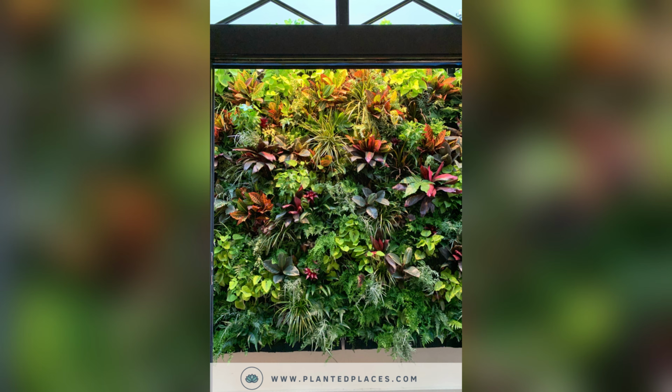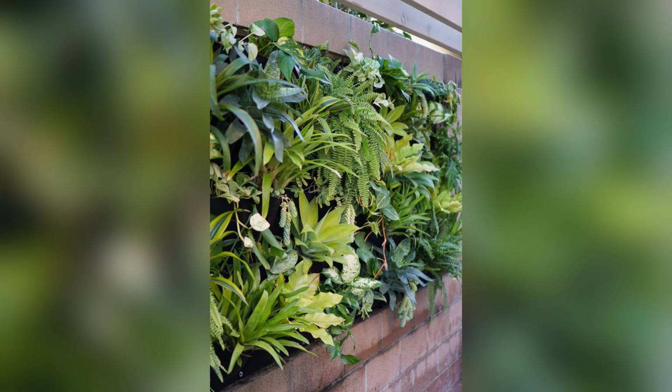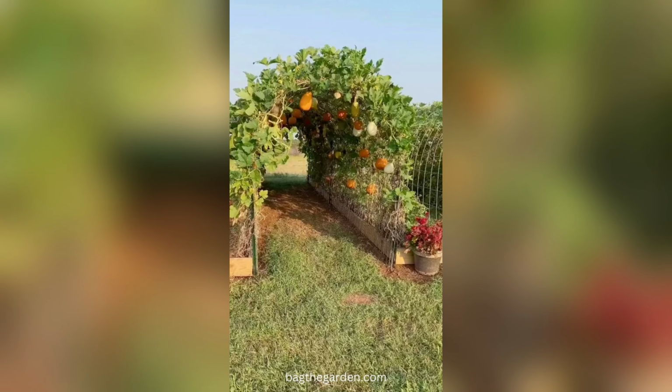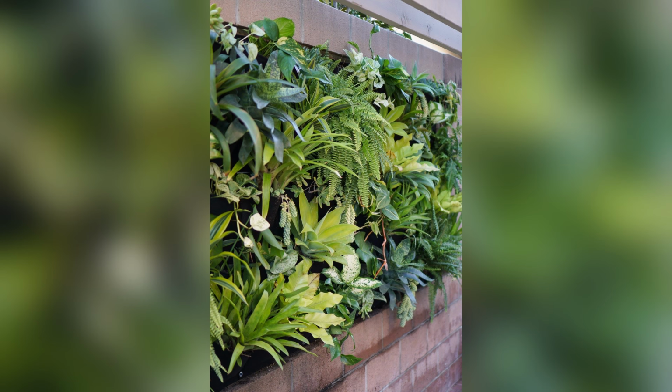Due to its space-saving nature, vertical gardening has surged in popularity in recent years. People are drawn to its versatility and the ability to grow plants in places where traditional gardening isn't feasible. Whether you're a city dweller longing for a touch of greenery or a suburbanite looking to maximize space, vertical gardening has something to offer everyone. So, as we explore the top 5 vertical gardening techniques, keep in mind the importance of this innovative gardening approach in transforming urban spaces.